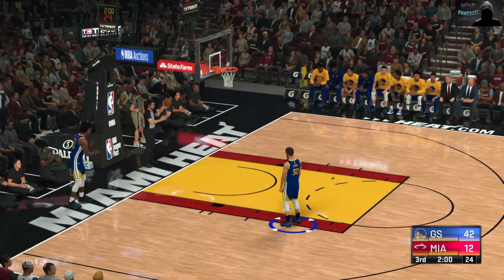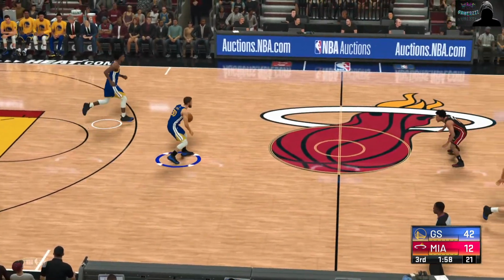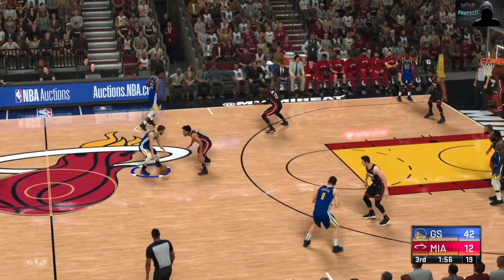And with the second half upon us, we'll find out if this game becomes the rout that it's threatening to be. And so Curry will bring it up for the Warriors.